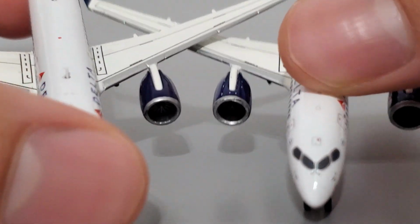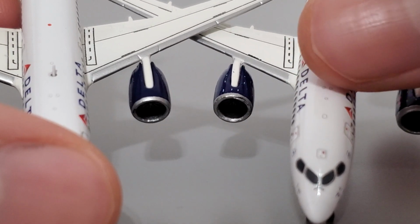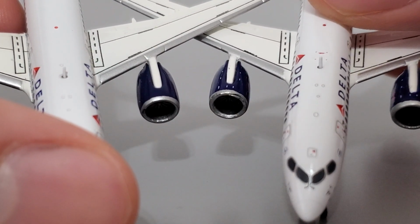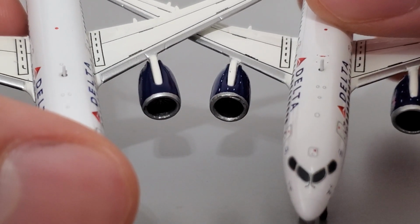And as I said earlier, at the bottom of the aircraft, there is a lot more printed detail on the 2022 example, and the top of the engines are no exception. You can see a lot more detail up on the engines on the 2022 example instead of the 2018 one, which has no printed detail.